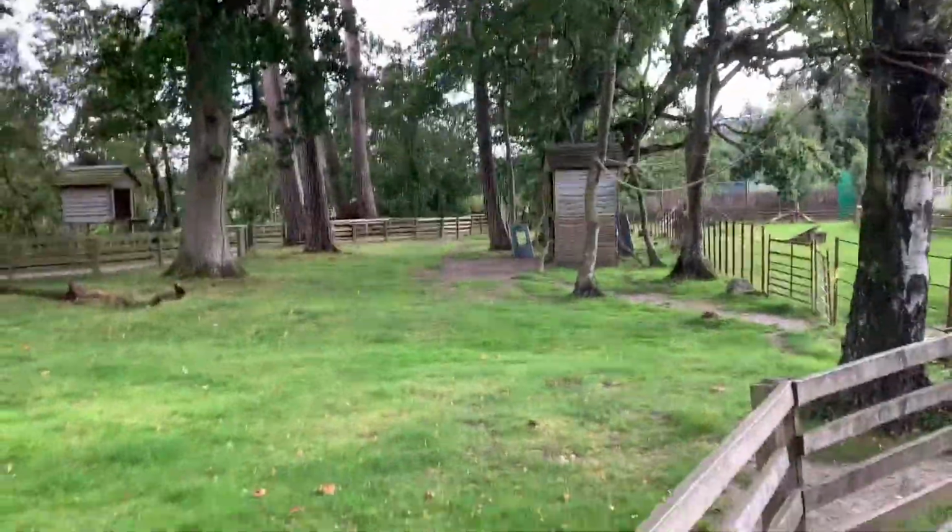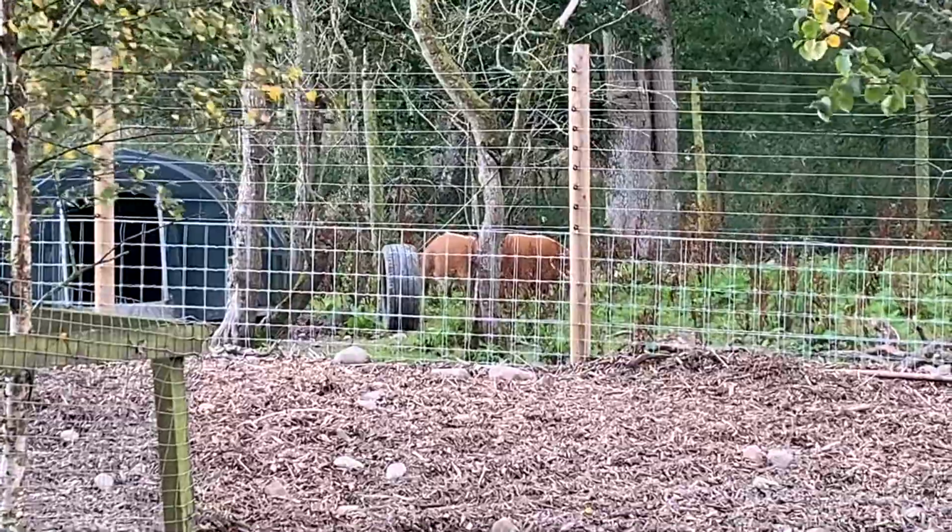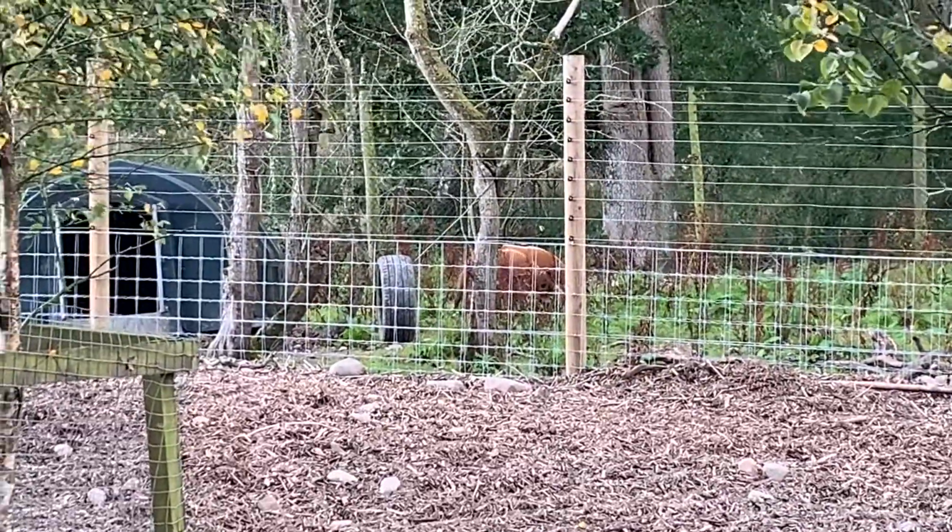When I find some animals, I'll show you them. We've got some red river hogs right back there, but you can't really see them very well.